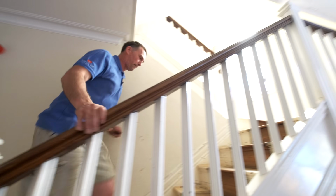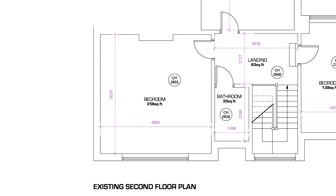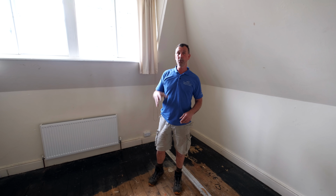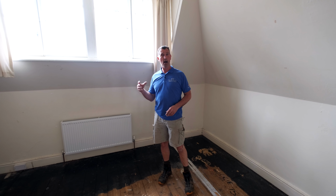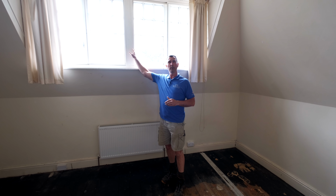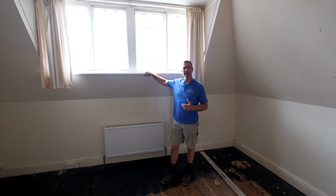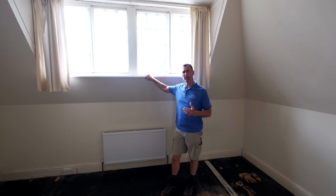Come on. What we've got here is the first guest room. The architect seemed to think this room originally was designed for an art studio. Because of the elevation of this window so high, lets in loads of natural light, it sort of makes sense, doesn't it, to have a window this high and be an art studio.